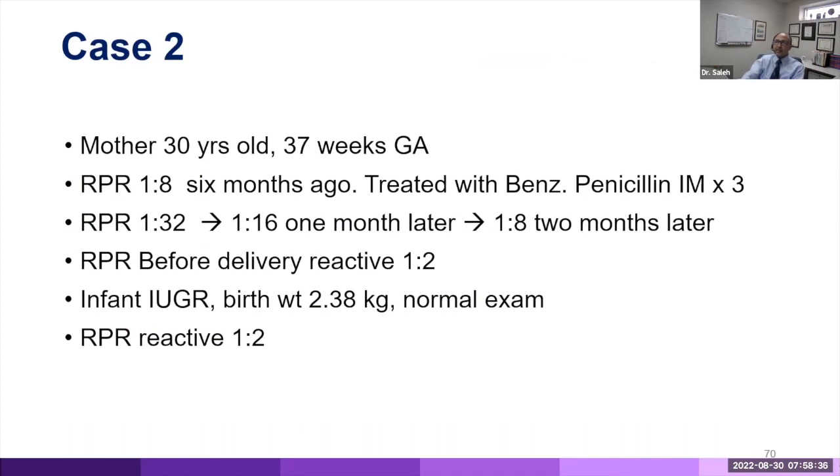This is a second case: a 30-year-old mother who had a baby at 37 weeks gestation. The mother was diagnosed with syphilis 6 months prior to the pregnancy and treated with benzathine penicillin. Her RPR at the time of treatment was 1:32, then decreased to 1:16, and then one month later increased again during pregnancy to 1:28, and before delivery dropped to 1:22.